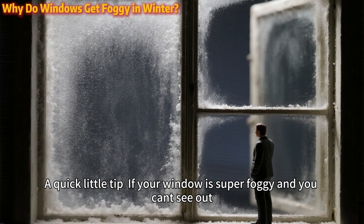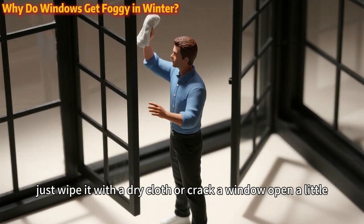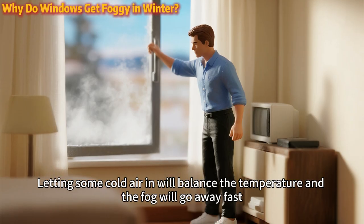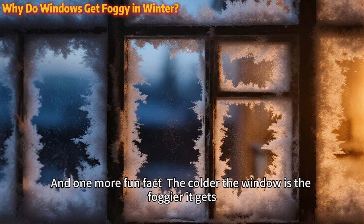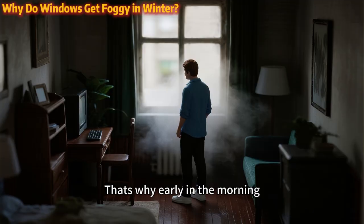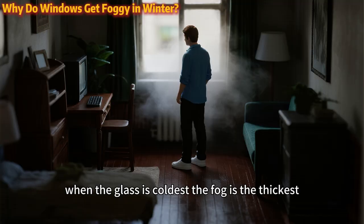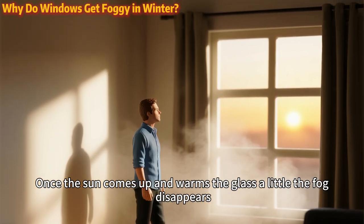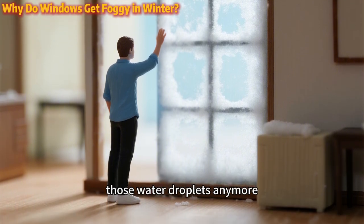A quick little tip, if your window is super foggy and you can't see out, just wipe it with a dry cloth or crack a window open a little. Letting some cold air in will balance the temperature, and the fog will go away fast. And one more fun fact, the colder the window is, the foggier it gets. That's why early in the morning, when the glass is coldest, the fog is the thickest. Once the sun comes up and warms the glass a little, the fog disappears, because the warm glass can't cool the air down enough to make those water droplets anymore.